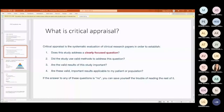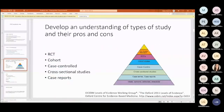So I think they sometimes ask you about this. So I thought I'd give you this to start with, because when you first present the paper to them, you want to have an idea about what type of study it is that you're going to be talking about.